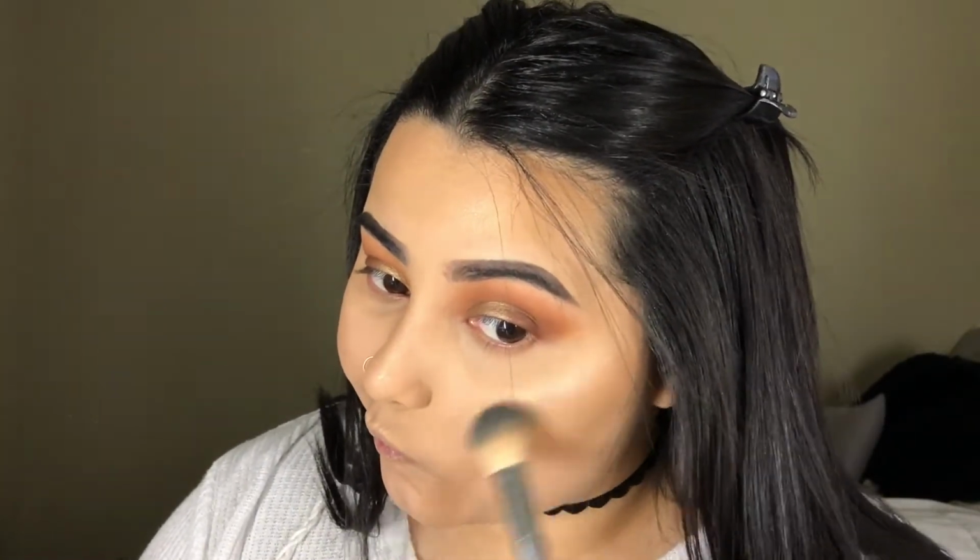So then I'm gonna go ahead with the J.Cat one. For this one, you only need a dab. That's it. That's all you need. This is very intense. And then just apply that right at the top.